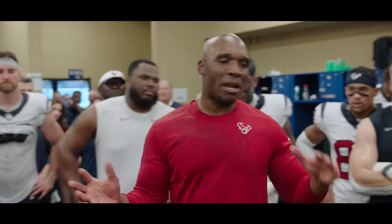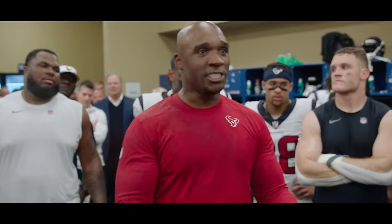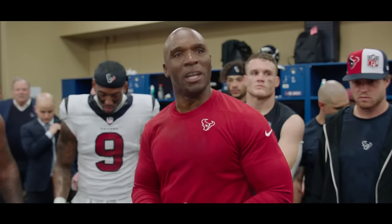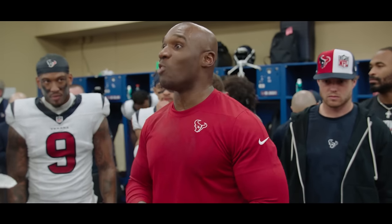All right? Again, it doesn't matter what people say on the outside. It's about the men in this room. Continue to believe in each other. Continue to fight every single snap. We got special people in this room. This is a special group of men, believe it. Continue to lean on each other, continue to trust in each other. We can go as far as we wanna go.